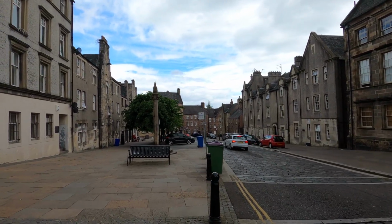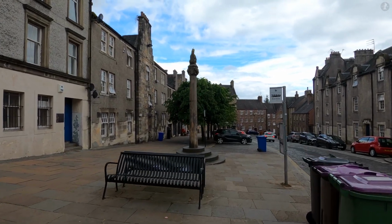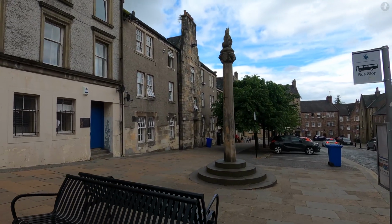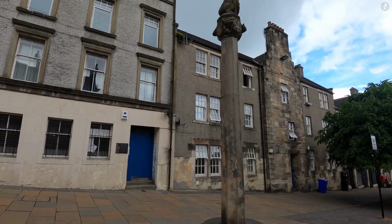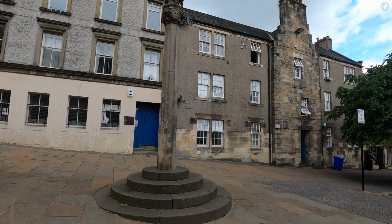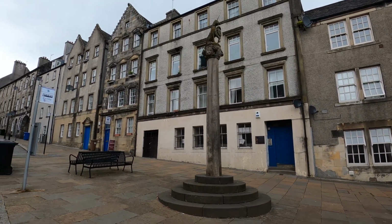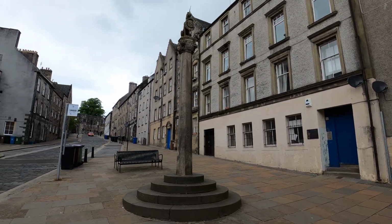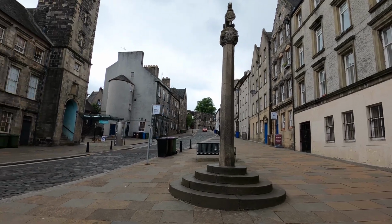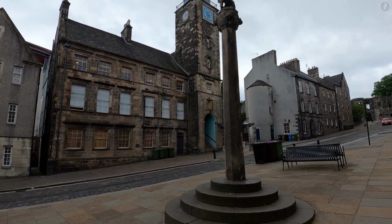But this part of Stirling wasn't all punishment and death, as the old town market was historically held right here on Broad Street. Just in front of us here is Stirling's old Mercat cross, or market cross, which denoted to traders the place where markets were held in the medieval town. And you might notice that the cross is topped with a unicorn, the national animal of Scotland, and the sculpture atop the Mercat cross here is affectionately known in Stirling as the Puggy.